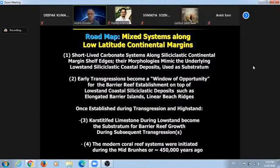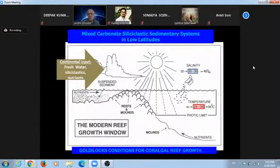So in a mixed carbonate siliciclastic system, in low latitude, this is a schematic diagram showing that reefs are very picky. Coral reefs today are picky. They need very special conditions. They need special conditions in temperature. The optimum temperature is about 25 to 29 degrees Celsius. They need open marine salinity, about 25 to 35 parts per thousand. They need low nutrients.